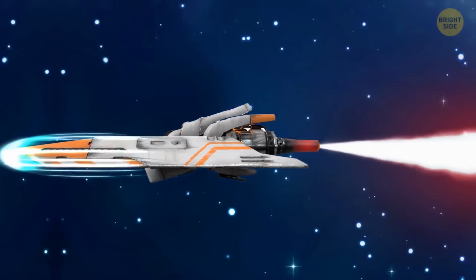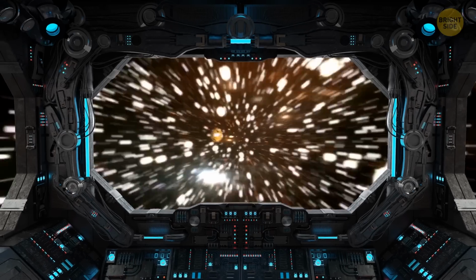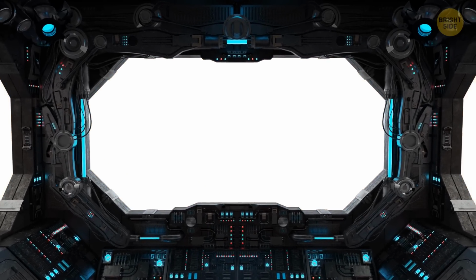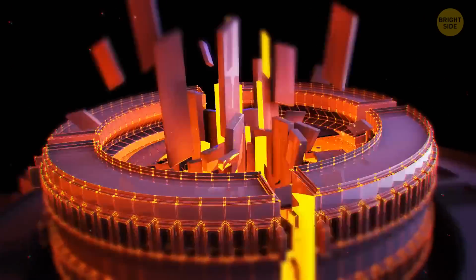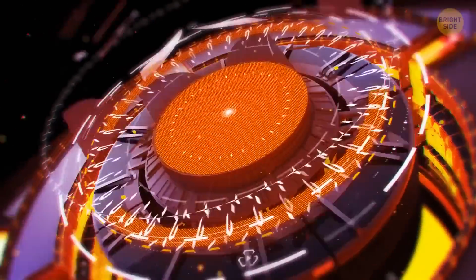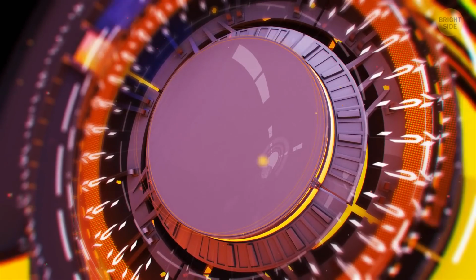You're flying through space, dodging stars and black holes. Your speed is so great that you can get from one galaxy to another in just a few minutes. Sound far-fetched? Well, all this can become a reality because NASA has already tested the technology that might allow us to travel faster than the speed of light.